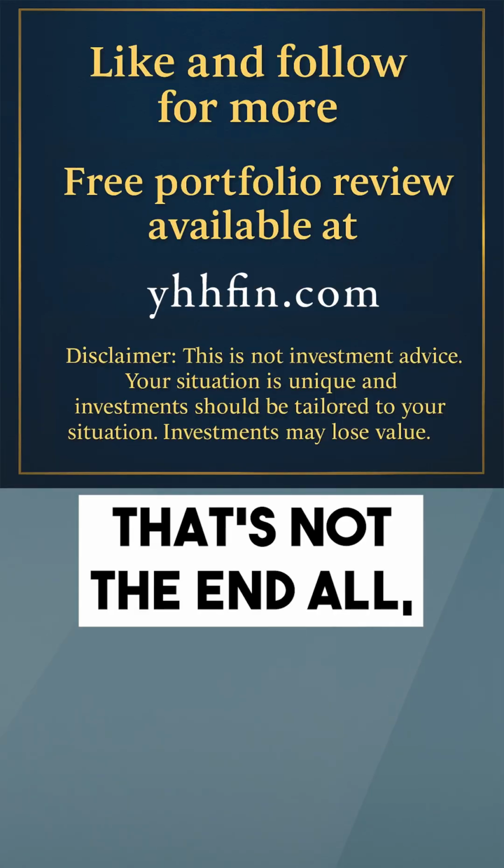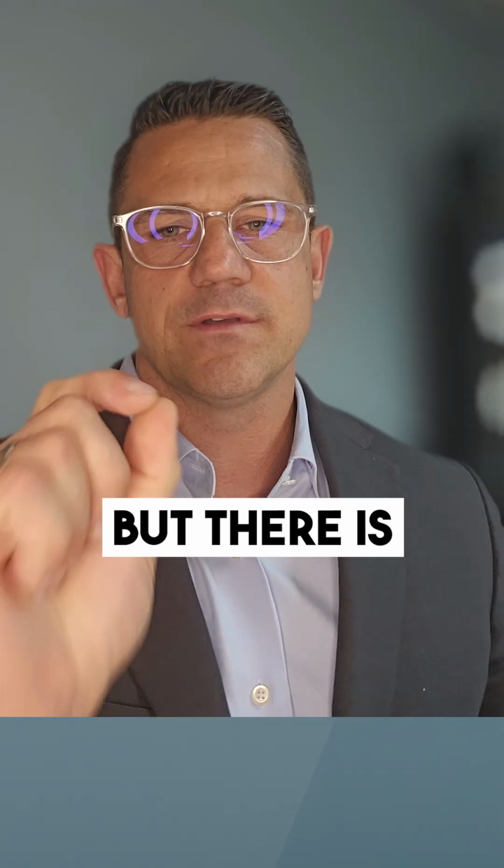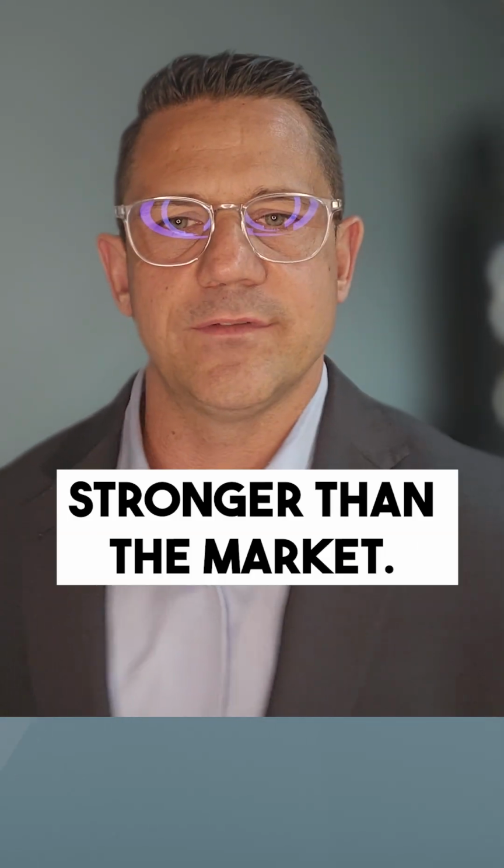And that's not the end all be all. That's put into about 5-6 other indicators as well. But there is one indicator to know when you should be in, when you should be out, and when cash is relatively stronger than the market.